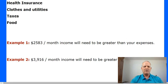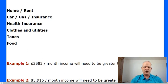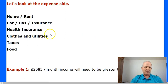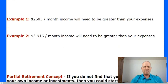Now, if you have $2 or $3 million, it's going to be a lot easier to do that. But we're using just some basic examples here. Now, for that person that's earning $3,916 from their investments, they're going to have a little better chance of being able to cover their expenses. Now, there are some people who have taken the strategy and they will save as much as they can during their working years, keep their expenses as low as possible. They're not trying to keep up with the Joneses, and they put away as much money as possible so that they can retire early. So a couple examples there.